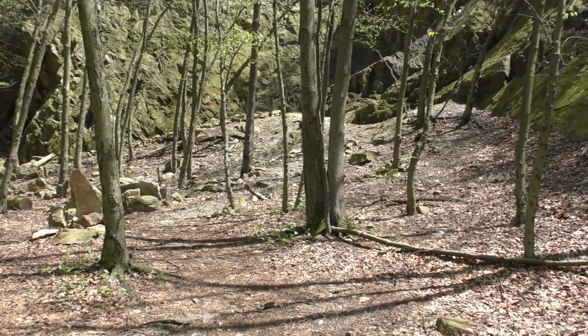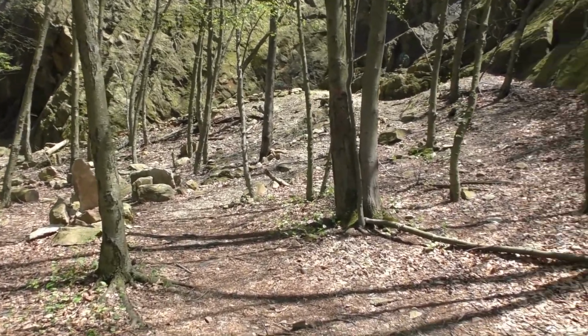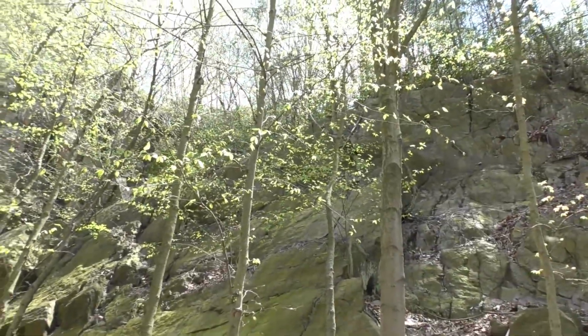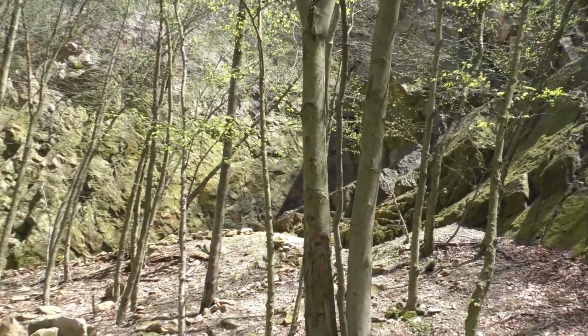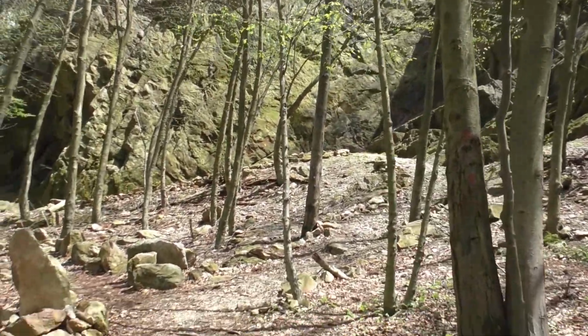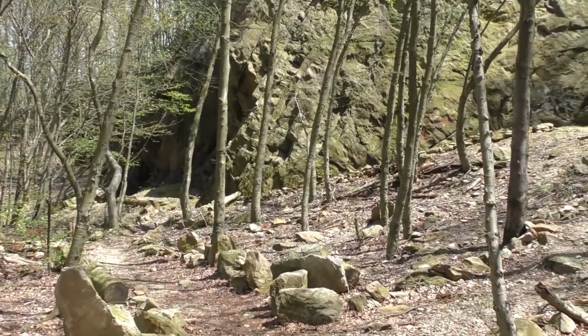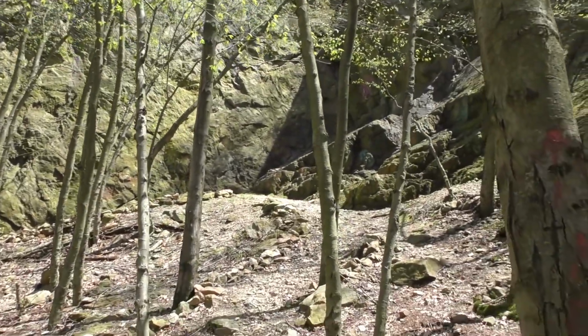All right, the path that comes in from the road brings you up into this area here, where it looks like this might have been a quarry at one time. I thought I saw on one of the maps that this area was a quarry up through here.